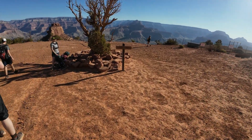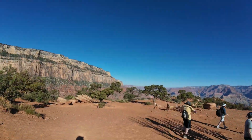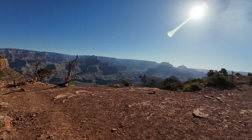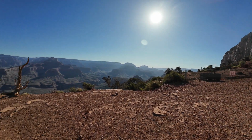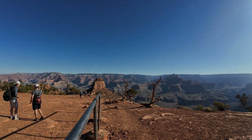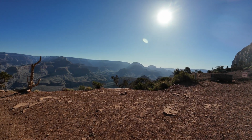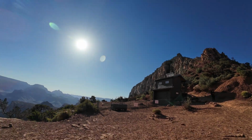But over here, there's some bathrooms. Another point. This is where they have people stop sometimes. I think they tie the mules to those. There's bathrooms over there. But the sun, by this point, is getting pretty warm.